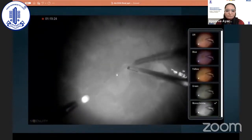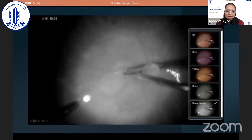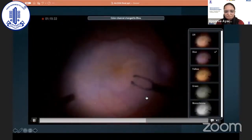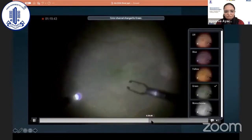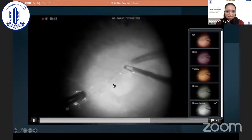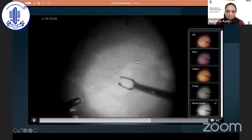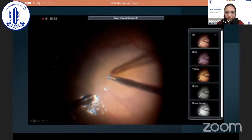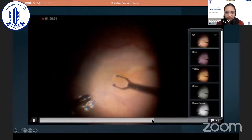One feedback I would want to give is that using these filters make it a little less stereoscopic somehow. I don't know if it's just me. This is without the filter. This is with the yellow filter. This is with the green. Now it's the monochrome. Although the contrast is excellent, the tactile feedback that you're getting using this filter, it seems more two-dimensional. It's not very three-dimensional like you get without the use of filters. Although the contrast is excellent.